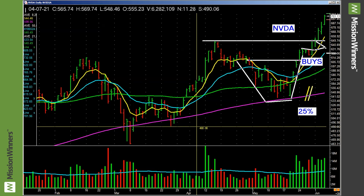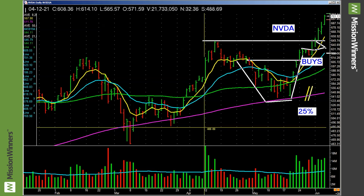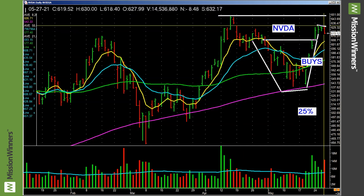Did we lock a little profits in? Yes, we're in great shape. So the point is this, it's not bragging. It's having tools and tactics and methods and discipline and putting it to work. And again, it's a simple pattern, folks. I drew this before I did it. So this is kind of a low-level cup and a handle right here. If it takes out that line, that'd be pretty good.